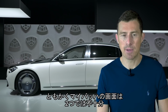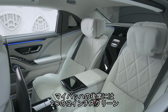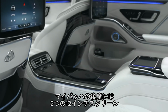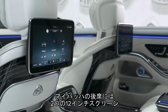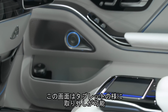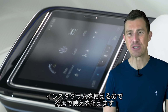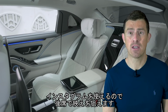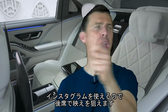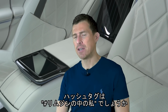Anyway, back to the Maybach, because 2 screens is not going to be enough. You get that in an A-Class. That's why in the back of the Maybach, you get 2 12-inch screens fitted to the front seat headrests. And you can get another touchscreen between the back seats as well. But this isn't just some fixed display. You can actually remove it and take it with you, like a tablet. You can even install Android apps on it, such as Instagram, so you can do some serious Instagramming, oh yeah, from the back of your luxury limousine. Hashtag living my best life.